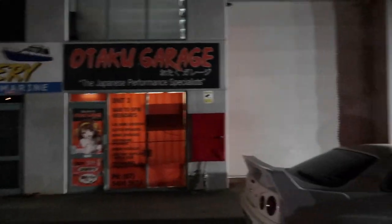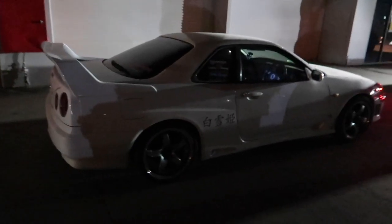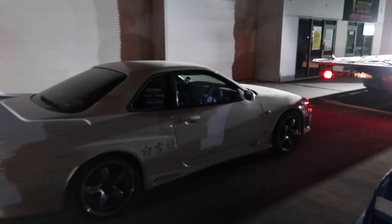All right, so we just unloaded the 34 here at Otaku Garage. We're going to lock it up here for the night. I'm going to take Semi's ute home, and then tomorrow we'll take a look at it and get it fixed. I'm sure it's going to be something simple like a wiring issue, fuse or relay or something like that. We'll get it sorted and then she'll be running again.